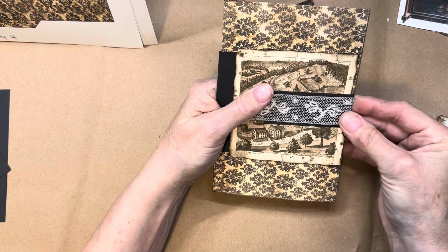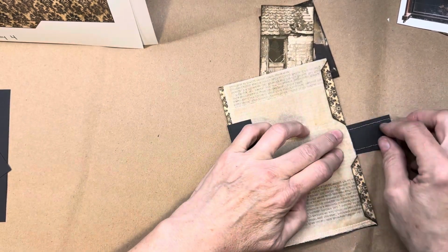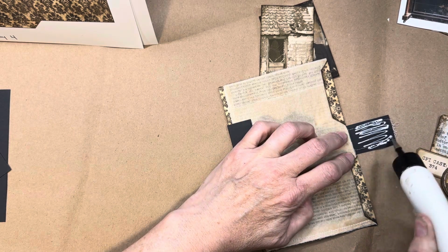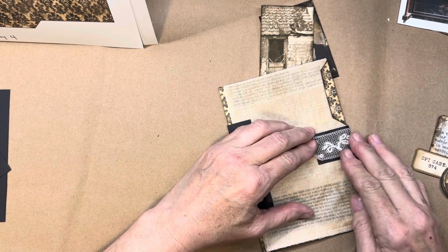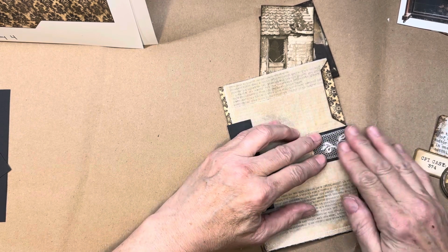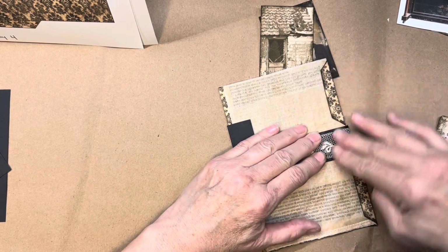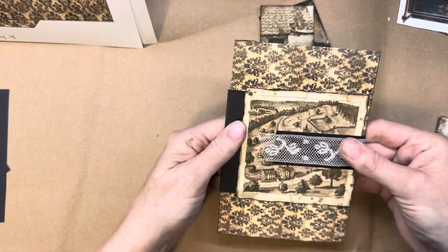So I need to glue this piece down in the back. And again, I haven't put this on the backing yet. I'm just gluing it down to the back of the story page. And you know, in hindsight, I could have put another piece back there, but I don't think it'll bother me because I intend to put a picture on this. So, okay, glued that down.